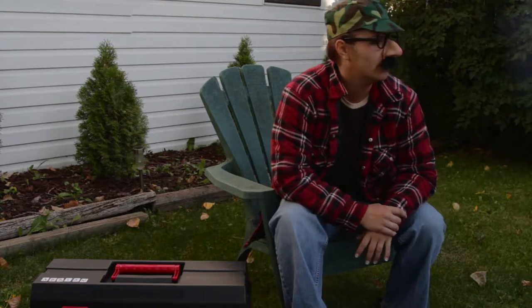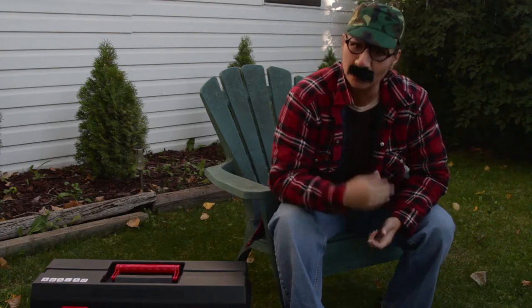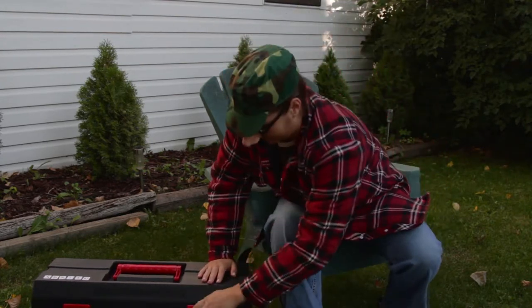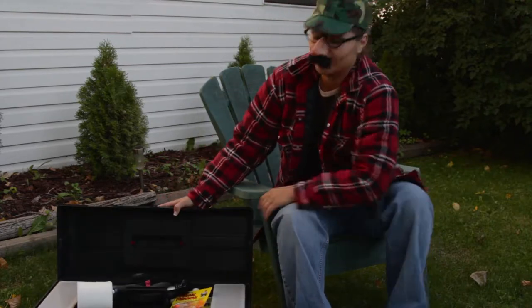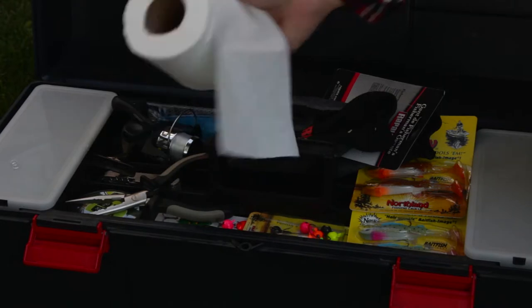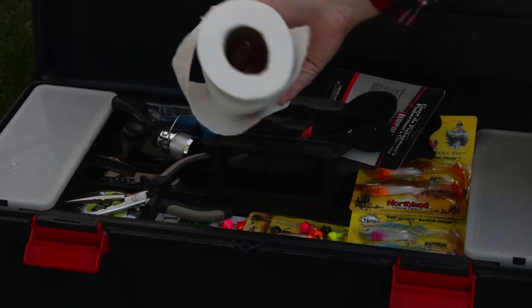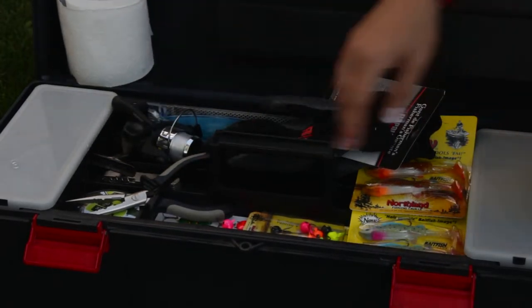Good grief, Lorne. That'll only catch you a minnow. Now let me show you what a true fisherman's tackle box looks like. Now, always be prepared. I've had some problems in the past during my hunting and fishing trips, but now's not the time or place for that story.